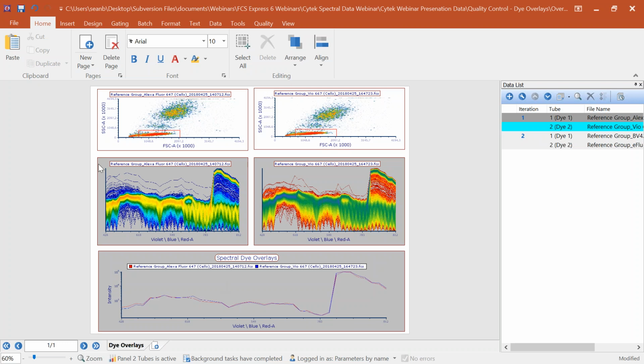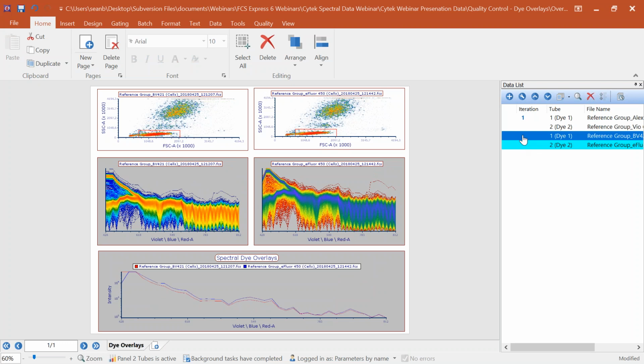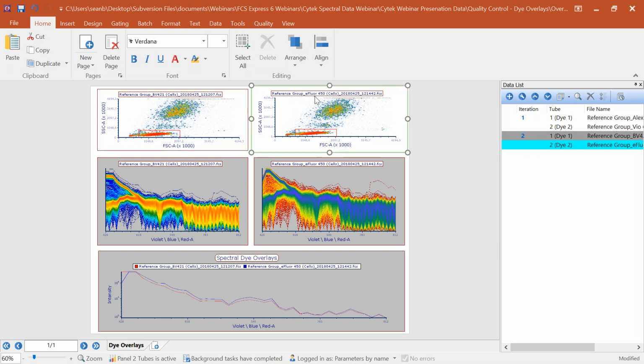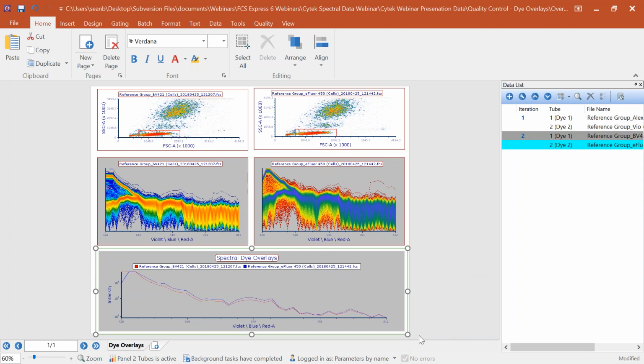But if we use our data list here on the right and simply click on the second set of data, it's going to load in a new set of data, and this combination is BV421 on the left and eFluor 450 on the right. This is a dye combination that you probably wouldn't be able to use in a classic cytometer. But if you overlay these spectrum, you're going to see that the majority of the spectrum looks the same, except for right down here on the low end.